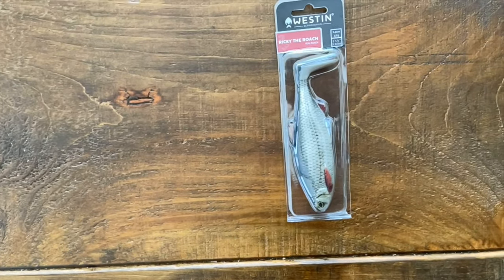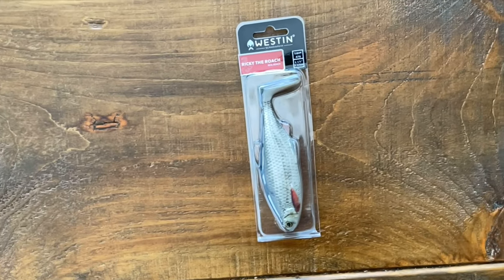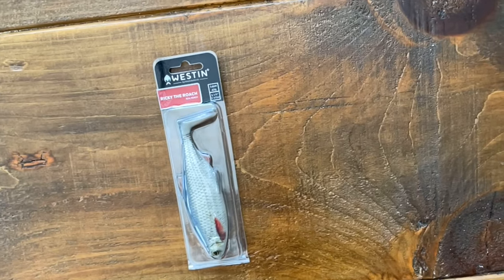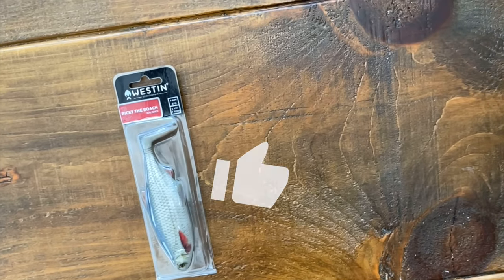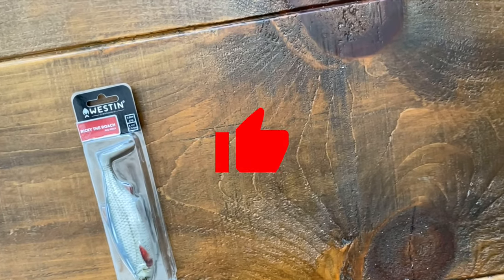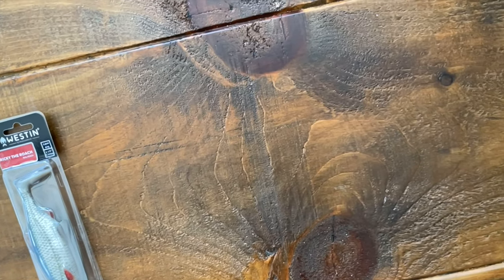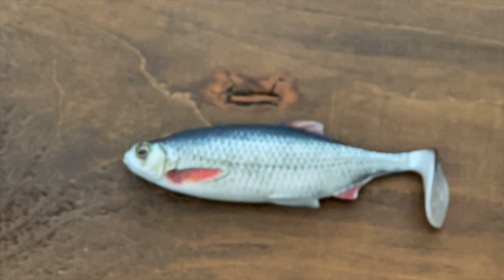I paid £5.49 for my Ricky the Roach. It's a 14 centimetre single. And I would rate this as a really good value, actually, especially if you compare it to similar lures on the market.